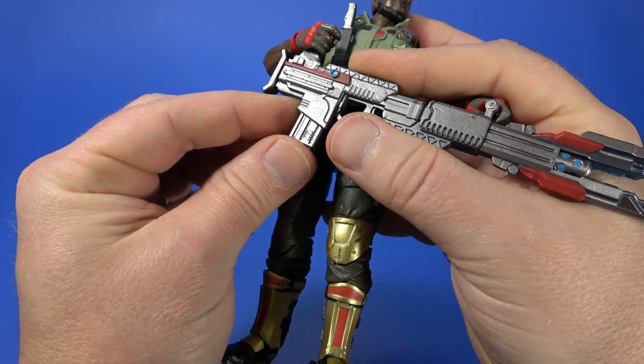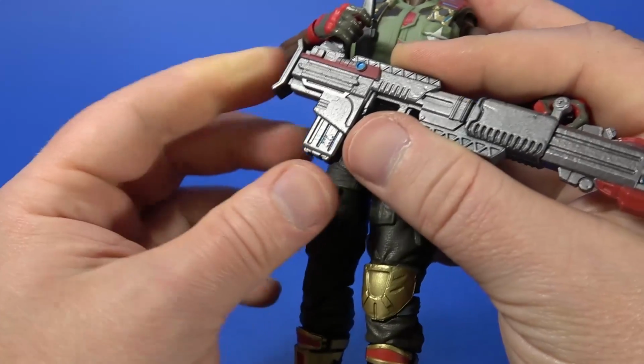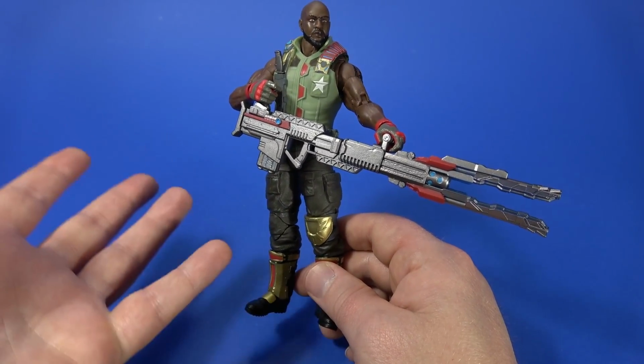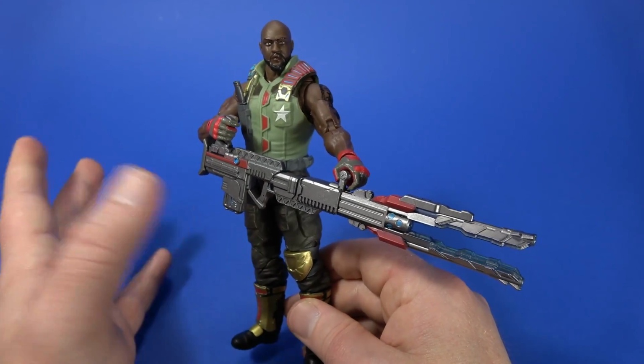That pushes in, and it is a very tight fit. Once you get it in there, you have to really grip it and pull. But again, like the knife, once that's in there, that'll probably stay in there forever. But like I said, this doesn't offend me at all. Probably on the shelf because of the weapons of all the other characters, he may be holding this.